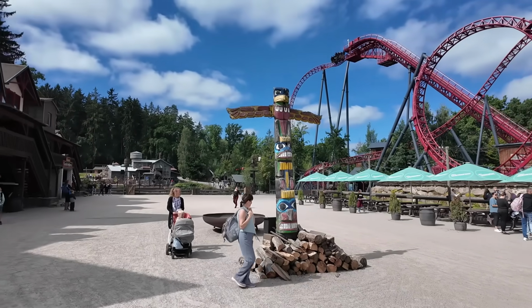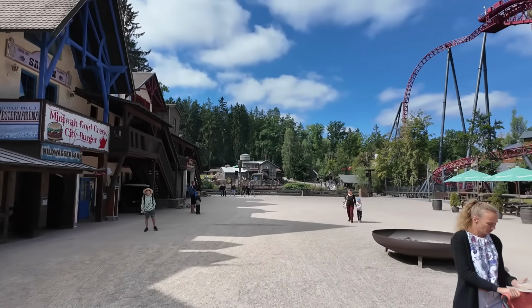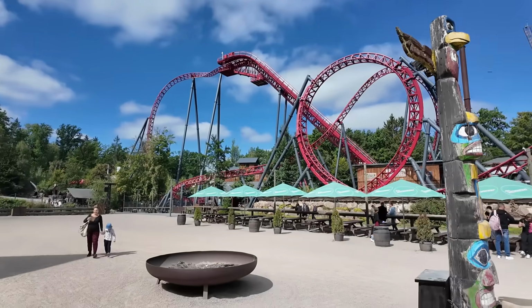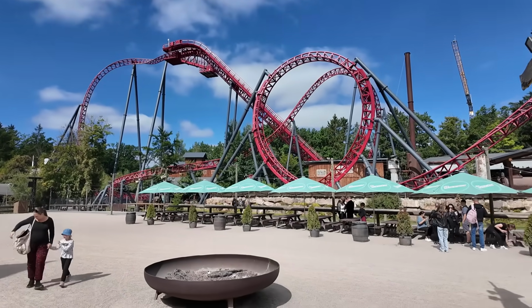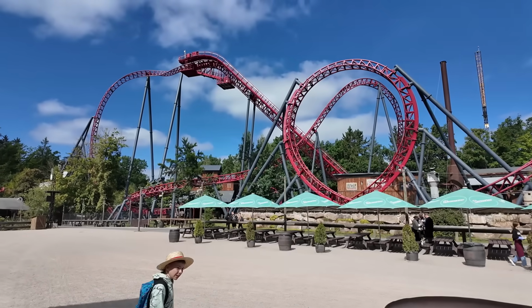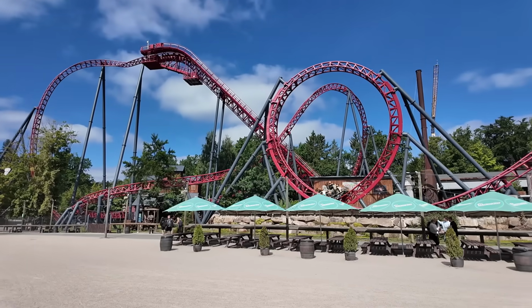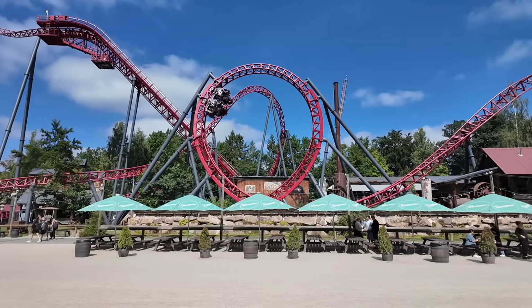I tell you what though, I'm really liking the look of this park. All the theming around here, it's nice. Big open Wild West area. It's good because you got Dynamite that just dominates the skyline. You got like a big fire pit down here as well. I tell you what though, El Toro was amazing. It's a great woody. I think these are two really good standout coasters at this park. And we're even getting the sunshine now.